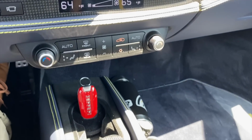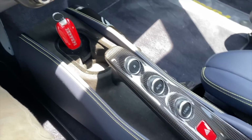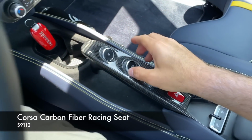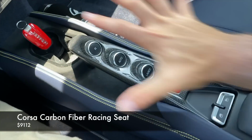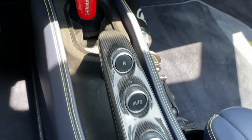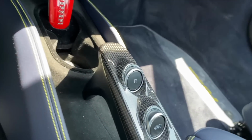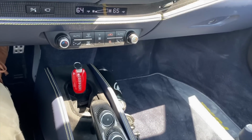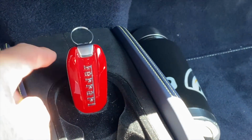No seat heating. Maybe you have that available on the non-racing seat options, but these are the racing seat options. $9,000 for these seats, and they're fantastic. I love this design. I love this centerpiece moving its way on up the stock and seemingly floating. If you go down here, you can see the support, but seemingly floating from this angle. It's beautiful. You can also catch the little cubby they make for the Ferrari key.